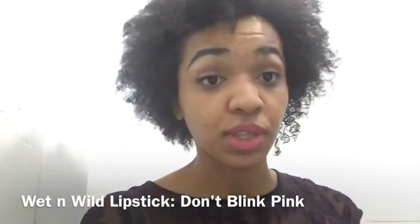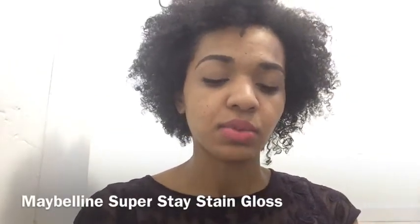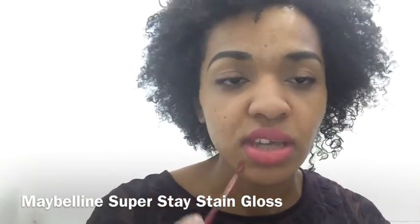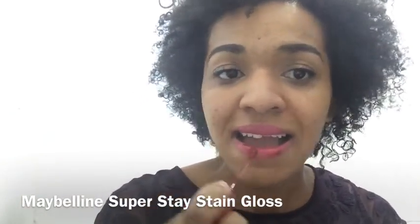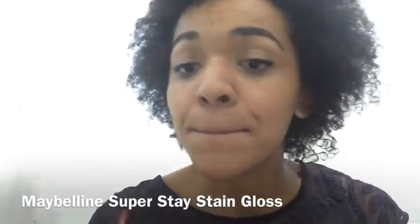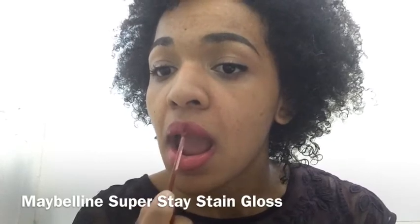And because this is really bright, not really all that appropriate for work, I'm using this Maybelline Super Stay Stain Gloss. And I'm just going to put that on top to kind of neutralize the color a little bit. And that is the final look.